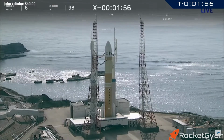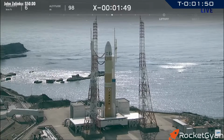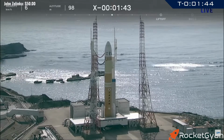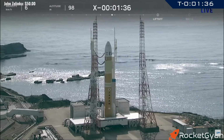T minus 2 minutes remaining. Everything is looking good. The range is supporting. The systems are green and the weather is all clear. Finally, T minus 1 minute 40 seconds remaining, and we shall see a new rocket being flown to space.